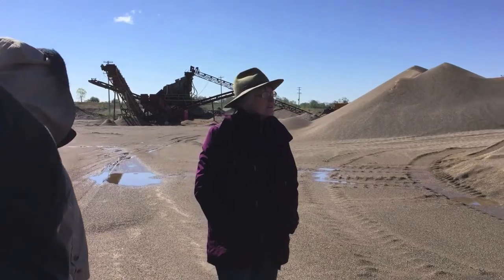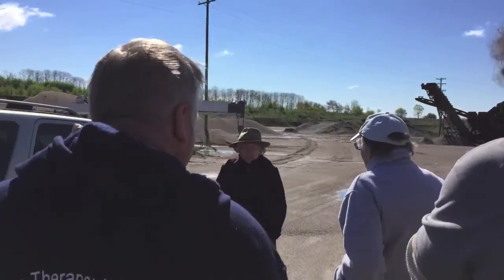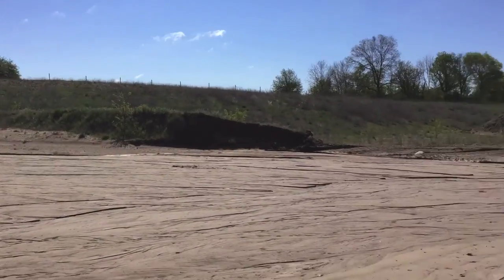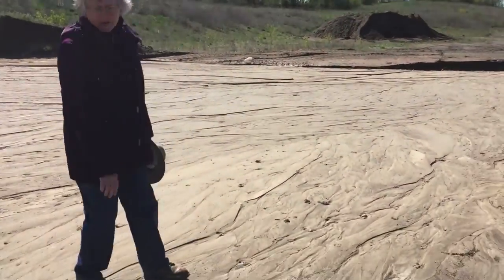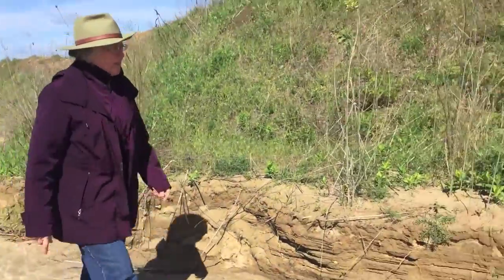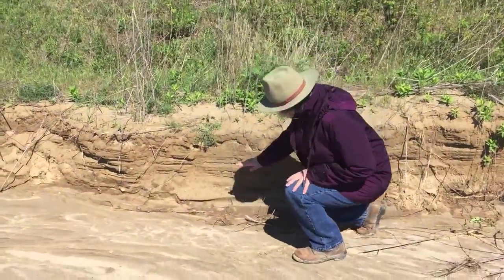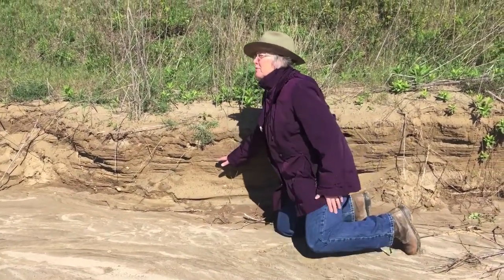So, here's a classic example of a gravel pit, which is necessary for the way we live. It's probably what the front of the glacier looked like. You've got all this water coming through. If you look at the sidewall here, you can see different layers. Some are coarse and some are fine.